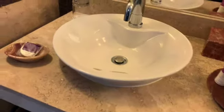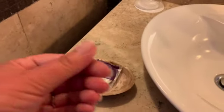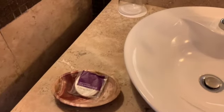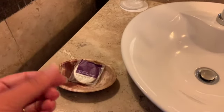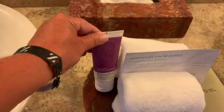Toiletries that are included. This soap is absolutely lovely. It's really good. It's ladies for shaving your legs. It's perfect. It foams up really nicely, so that's great. We've got a body lotion here. And, oh, sorry, toilet, obviously not gonna have stuff in there.